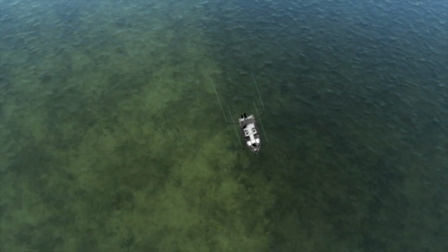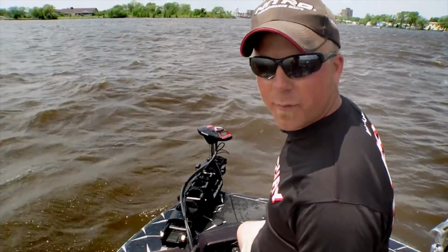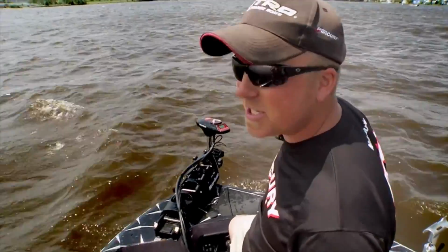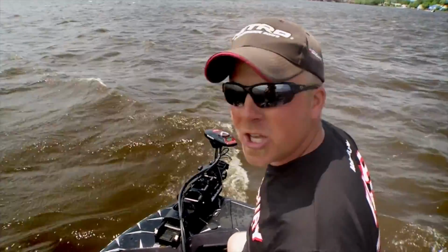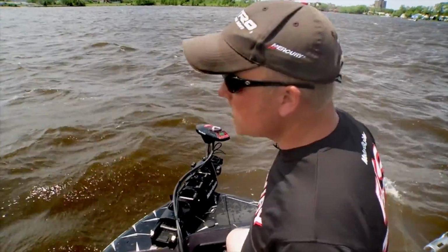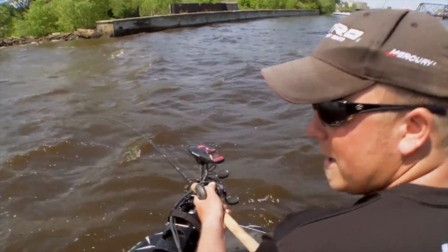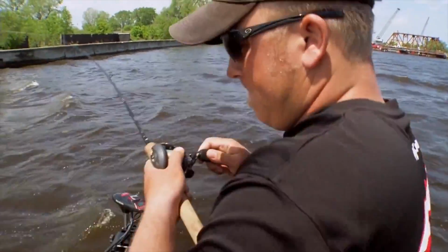We're graphing for the fish, and when we're marking them, we're pulling slow death through those schools of fish. Now the cool thing about pulling slow death versus another technique is you can cover water, but you can be very thorough. So don't be afraid, no matter what type of body of water you're on, to try this technique. I think you're really gonna like the results.